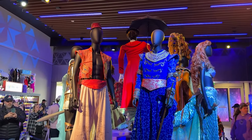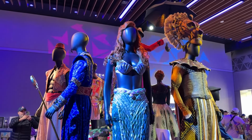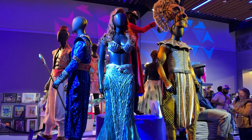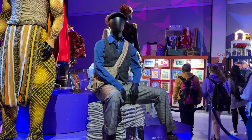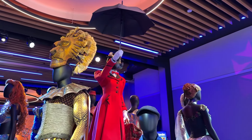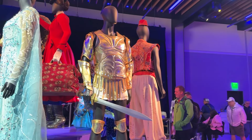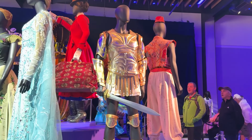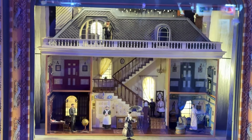We have Aladdin and Genie's costume. The Little Mermaid, which I cannot believe has been 15 years since it premiered on Broadway. Mufasa, Jack Kelly from Newsies, Mary Poppins, and Anna and Elsa. Oh, and one of the newer Disney on Broadway shows, yet to be on Broadway, going to London first, is Hercules. They even have some set models.